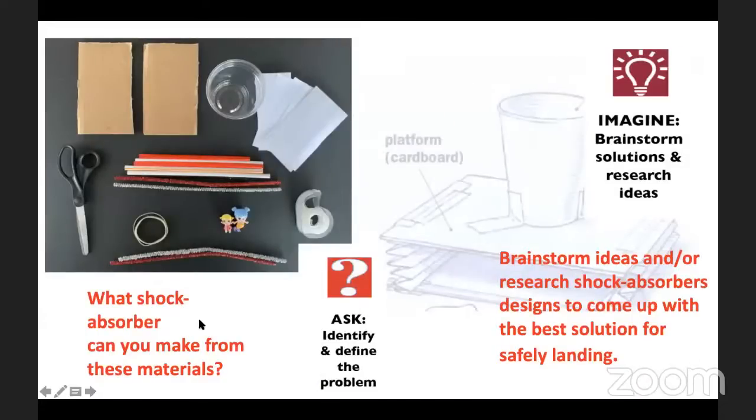So here are our materials. Like I said earlier, you may have these, you may not, and that's okay. You may have other materials that can be substituted. In this photograph, you can see that the marshmallows have been substituted with these little dolls, and that's okay. So what shock absorbing system can you make from these materials? And as I said, if you need to substitute some materials, that's okay.